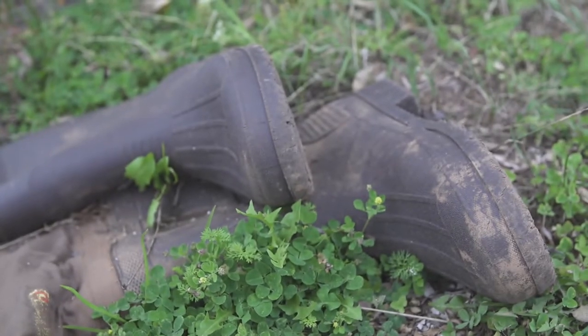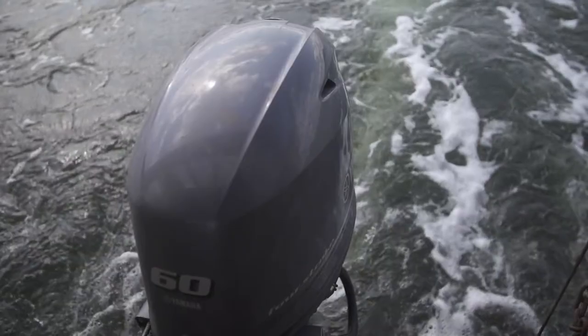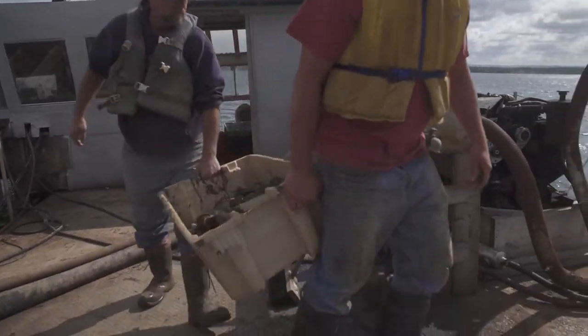Oyster farming is like a lot of things. It can be as simple as you want to make it, or it can get as complicated as you want, where you grow oysters in an area where they really don't want to grow. To make it simple, you work in harmony with nature.